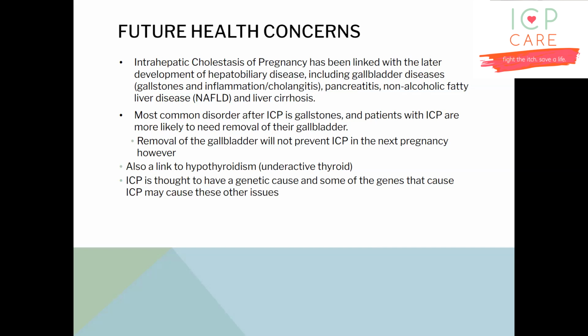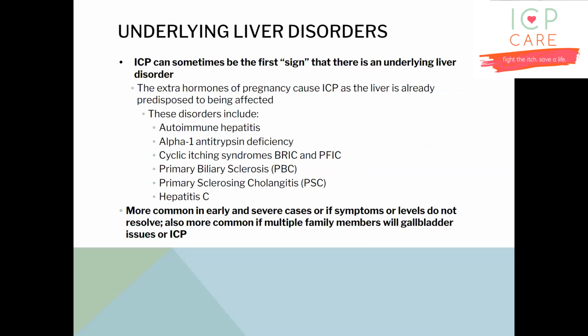ICP tends to be a little more prevalent in Scandinavian women, Hispanic women, I think Southeast Asian women, but it can affect all women. So as far as the underlying liver disorders, it could be autoimmune hepatitis. There's something called alpha-1 antitrypsin deficiency that affects both the lung and the liver at the same time. It's something that usually women get in their 20s and 30s, even up to their 40s. There's cyclic itching syndromes, primary biliary sclerosis, primary sclerosing cholangitis, and of course, hepatitis C. So generally speaking, if somebody has an underlying liver disorder, they're more likely to have higher levels. And if it's a genetic problem, you're going to see multiple family members with gallbladder issues or ICP diagnoses.